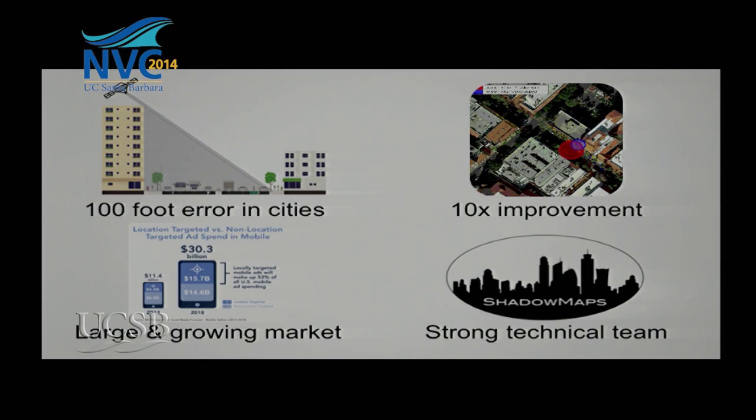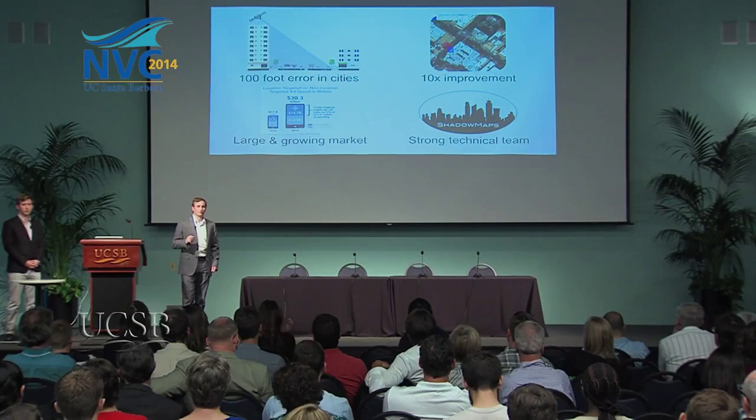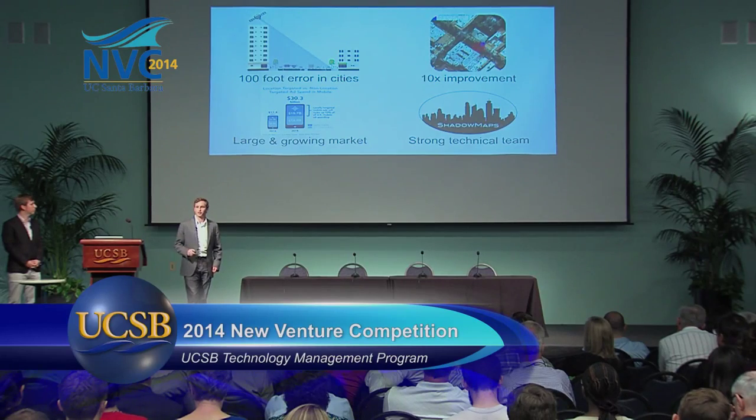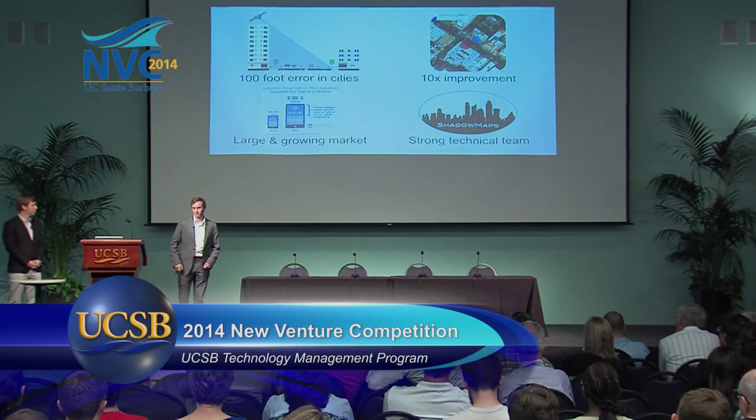So remember, GPS has 100-foot errors in cities. Shadow Maps can improve this by a factor of 10, enabling storefront accuracy. We have a large and growing market that's going to triple in the next few years. And we have the strong technical team to build, develop, and take this technology to market. Thank you for your attention. Vote for Shadow Maps.